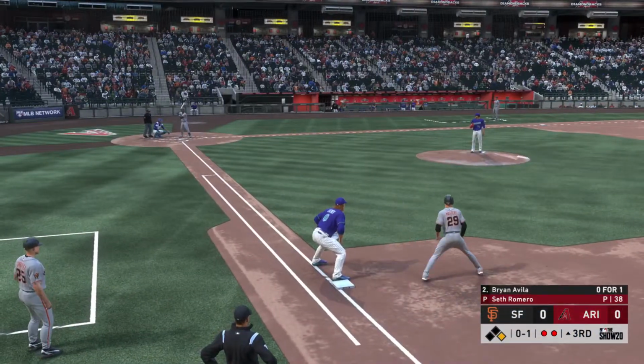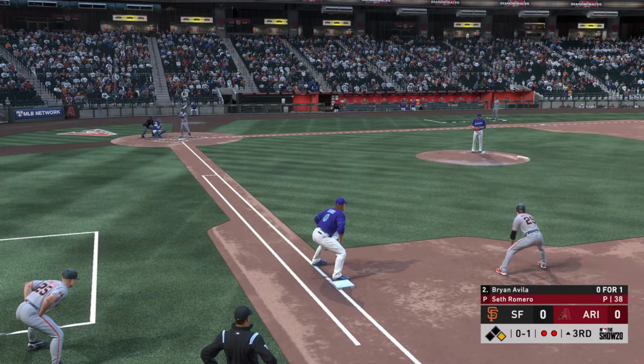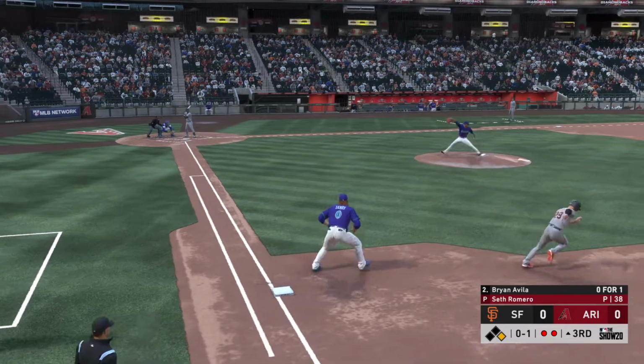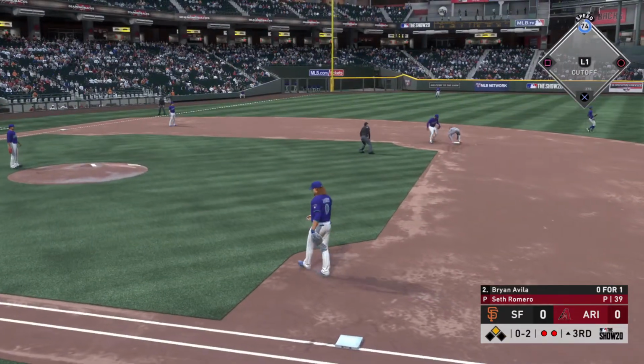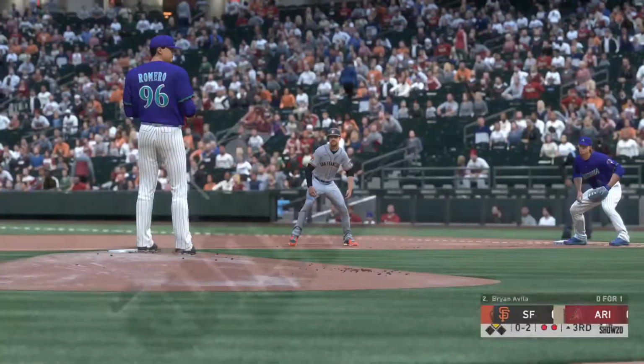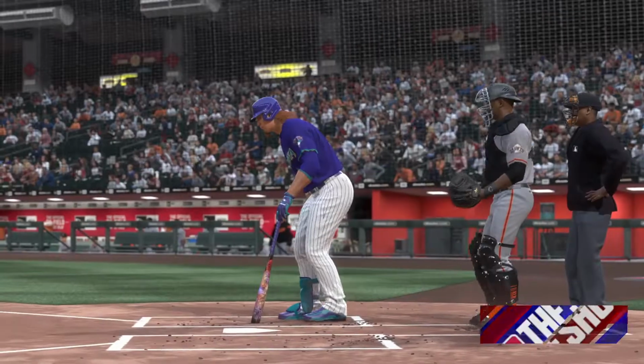Now in the box, Brian Avila. 0 for 1 for him here in this one. Here comes the 0-1. Runner goes. Strike taken, throw, and it's far too late as he steals second with ease. You know, I like the aggressiveness there. They haven't cracked the scoreboard.